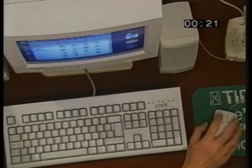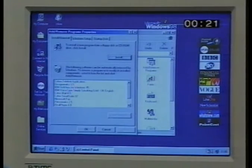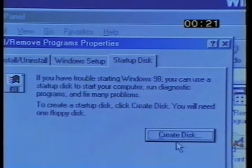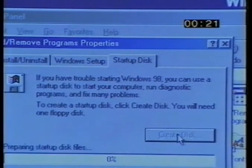Then double-click on Add or Remove Programs and select Startup Disk. Then click on the Create Disk button. The PC will write the necessary data onto the diskette. When it's done that, take the diskette out, label it and keep it in a safe place. Well, this is the end of the special setup procedures for the first time you switch on.